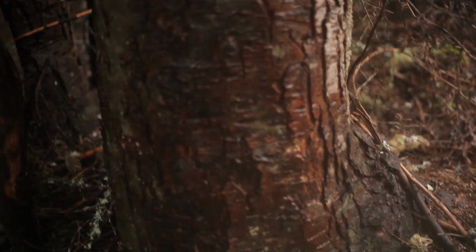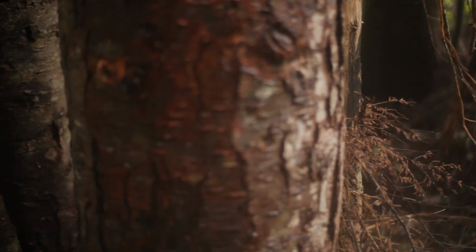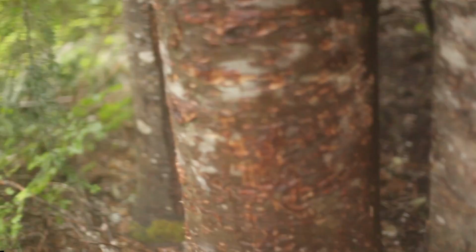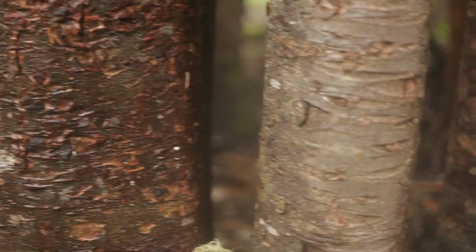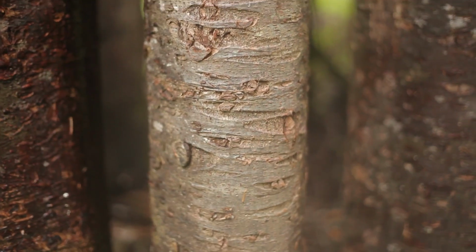What makes those are just pitch marks there. But these are obviously different, fresh. Although, is that on that tree just older?